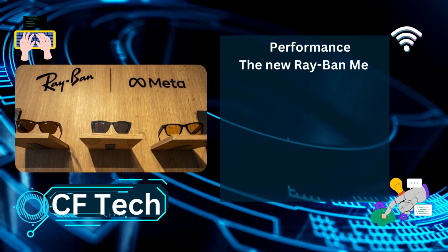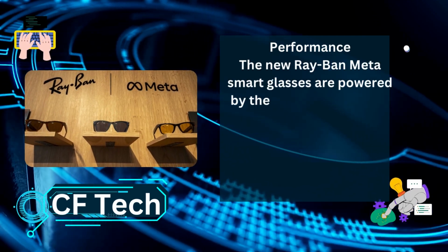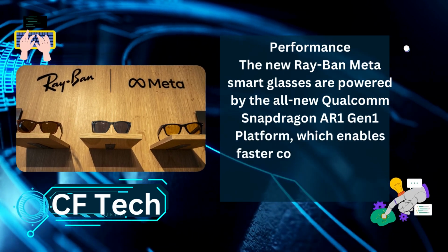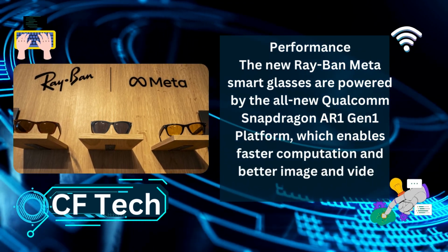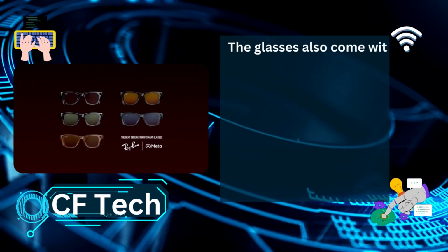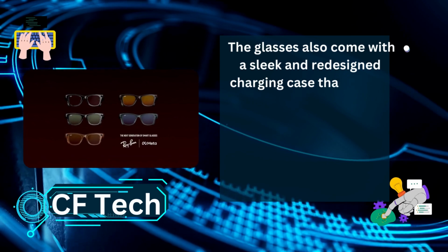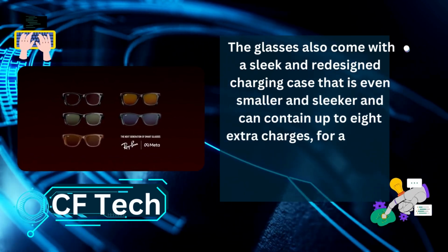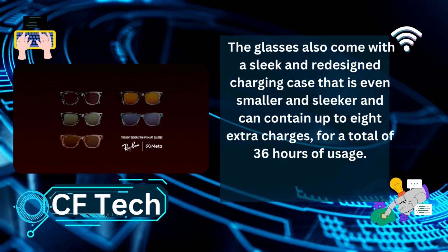Performance. The new Ray-Ban Meta smart glasses are powered by the all-new Qualcomm Snapdragon AR1 Gen 1 platform, which enables faster computation and better image and video processing. The glasses also come with a sleek and redesigned charging case that is even smaller and sleeker and can contain up to 8 extra charges, for a total of 36 hours of usage.